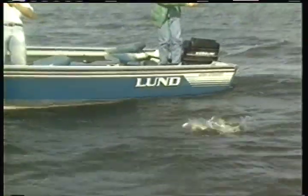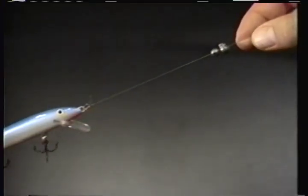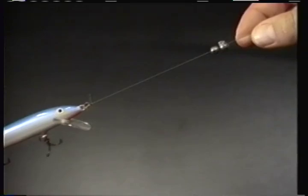It's not uncommon to catch walleyes in 2 to 4 feet of water. A variety of different baits or rigs can be used to catch walleyes off of flats. Here are some of the most common systems.